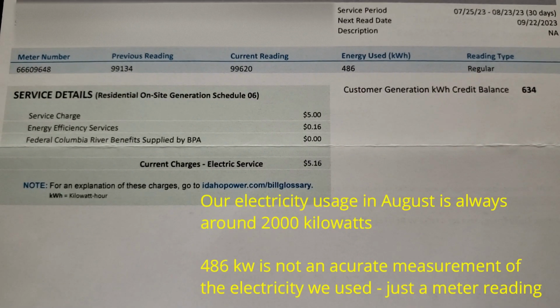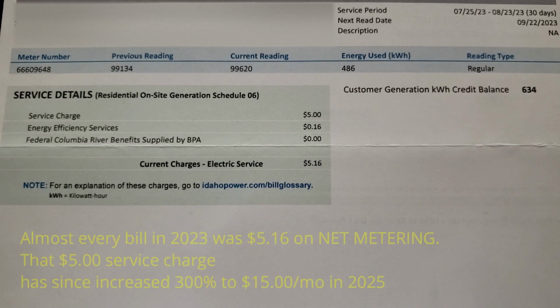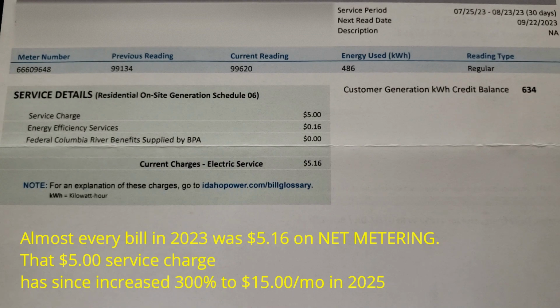This is the same bill for 2023, the month of August, showing the meter readings. There's not a good way to calculate things, only the meter reading. It doesn't show how far forward it went or how far backward it went. It just shows the meter reading. And our total bill was $5.16.